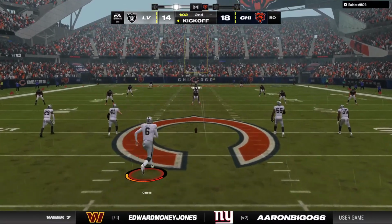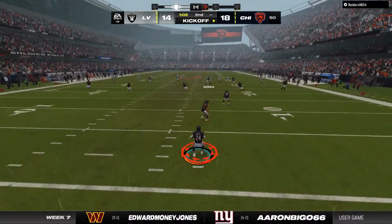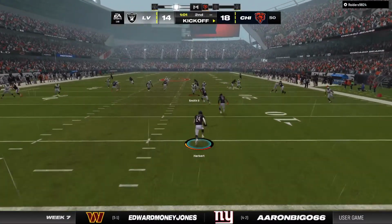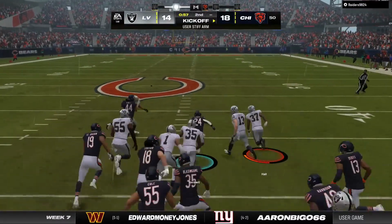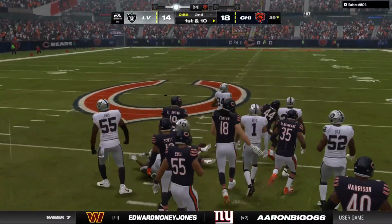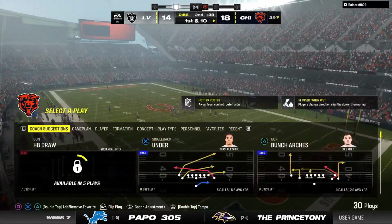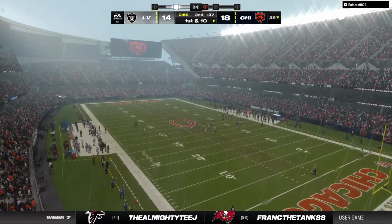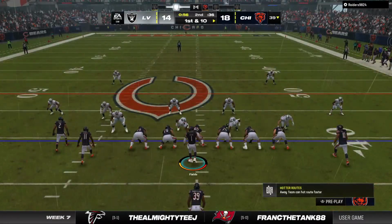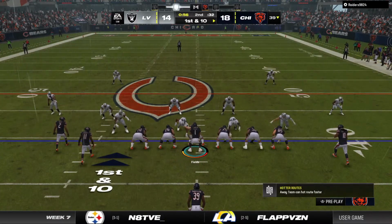So they throw the pick-6. They'll get another shot at it now as this one's in the air. Oh, a good return up past the 30. And they'll have very good starting field position as he's up just shy of the 40. They come up here 1st and 10 at the 39-yard line.